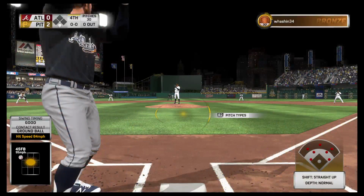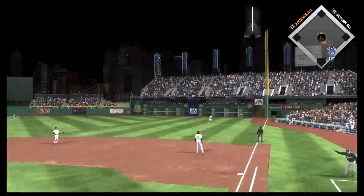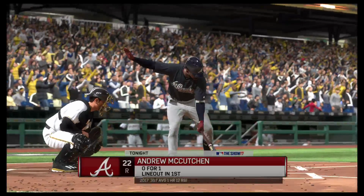Striding in once again, Chris Taylor. He'll try to get it going here to begin the 4th. Second baseman, Chris Taylor. Hit high in the air down the right field line. Maben on the run. He makes the play. A fine running catch to get the first out of the inning.